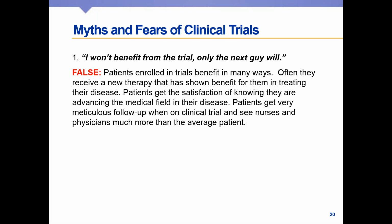And in clinical trial, patients get very different follow-up than outside of clinical trial. They are seen much more frequently, both by the nurses and the physicians. They get much more blood work, much more care. It can often be an inconvenience, but it also does mean that we are keeping a very, very meticulous look in on those patients, because on clinical trial, we have to watch for safety at all times. And it's just a reality of clinical trial that we're forced to watch a patient in a different way than we would watch a patient who's not on clinical trial. So they do benefit in that way too.